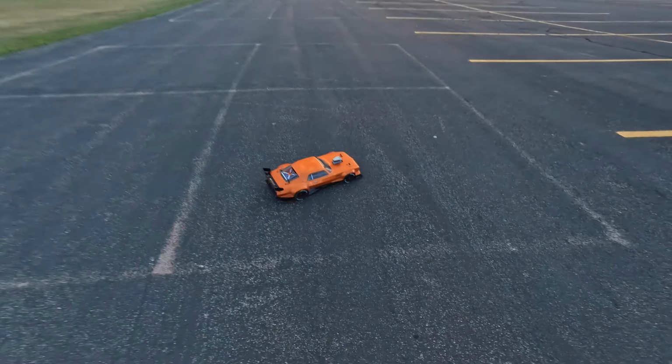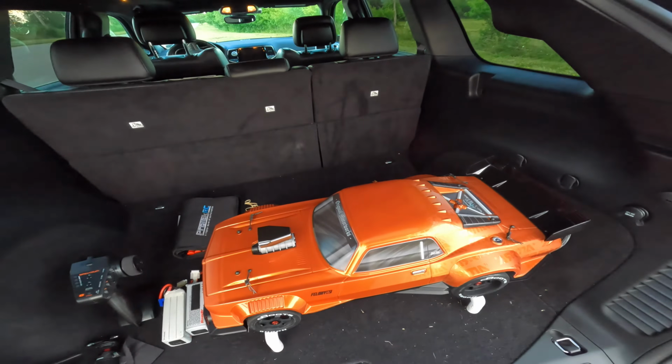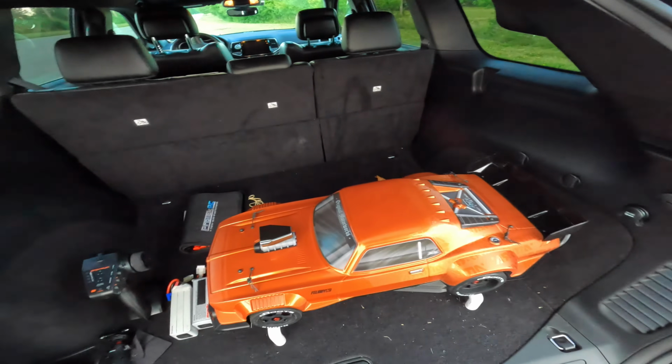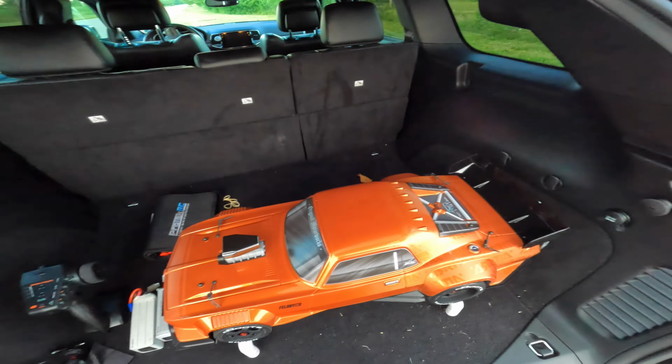I love this thing. What's going on, everyone? Welcome back. Today we have the Arrma Felony. This is my first street RC car. In fact, it's my third RC car. I got my first two about a month ago and I'm hooked.